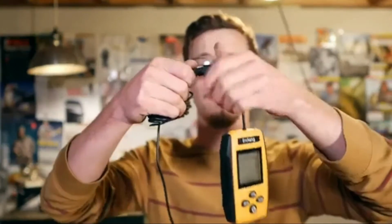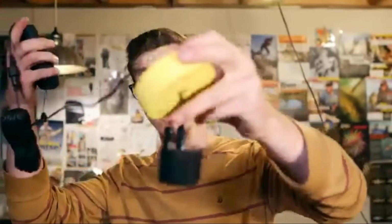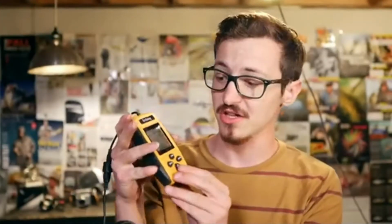The setup is pretty straightforward. You have a little connector right here. You just screw the handheld part of this device to the cable. It's got a little seal in there. Now, upon first inspection, this seems pretty straightforward. You have a little device right here with a screen. You've got buttons. You have a bunch of cable right here and a little float thing with a sonar device on it. This device is powered by AAA batteries. I put some in. Let's fire it up and see what it does.